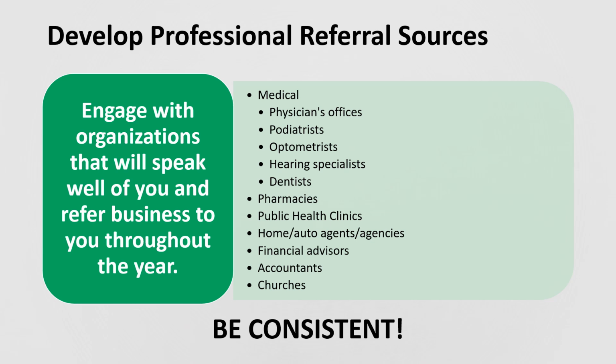You want to provide value through educational content, collaboration, and co-hosted events where maybe they bring some of their patients or clients with them, you bring some of your clients with you. You talk about both industries. They pick up some clients from you and you pick up some clients from them. So it's all about being consistent and offering yourself as a resource and educating them on who you are and what you do.